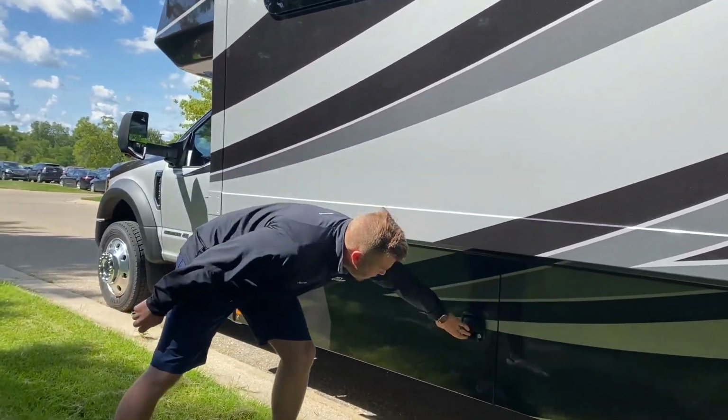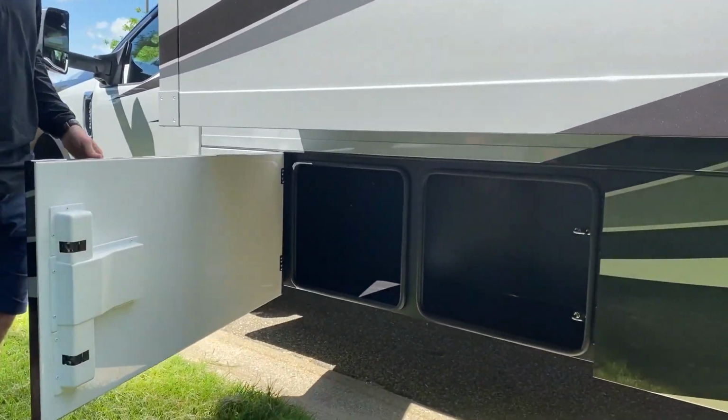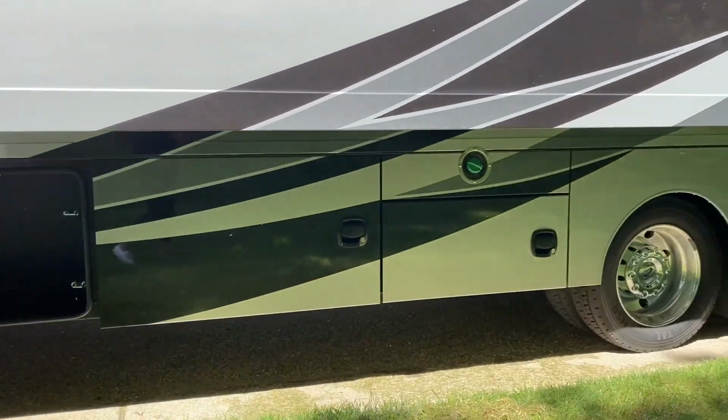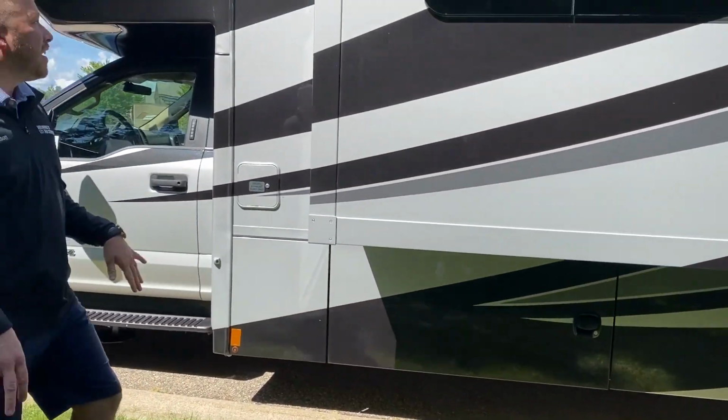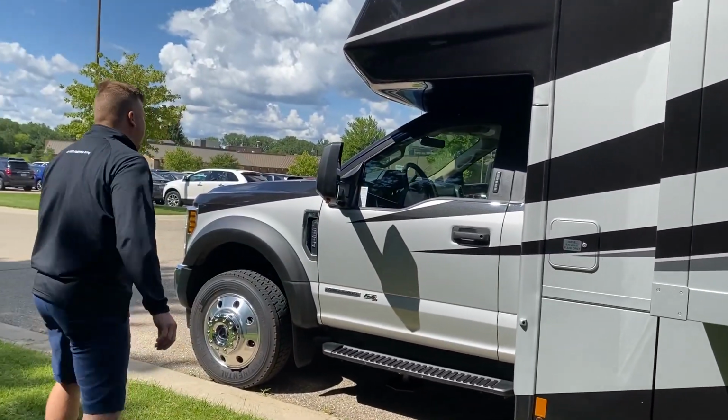And then a little bit more storage here. So you have a never-ending supply of exterior storage, which is super nice. But the best part is the inside. Let's go check that out.